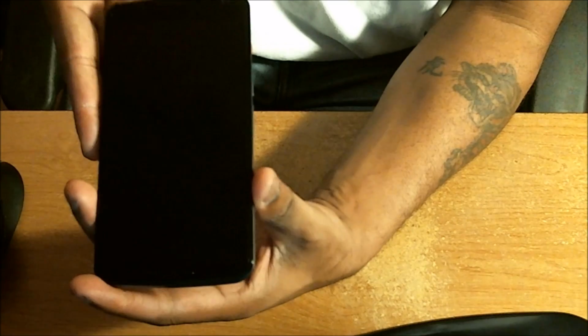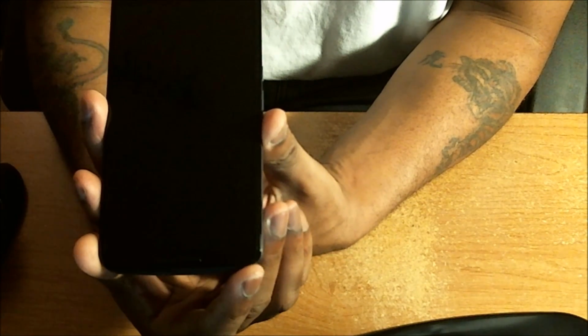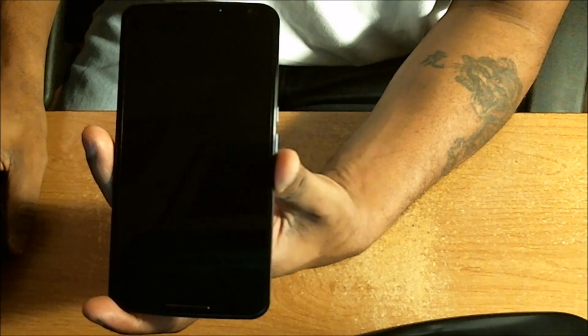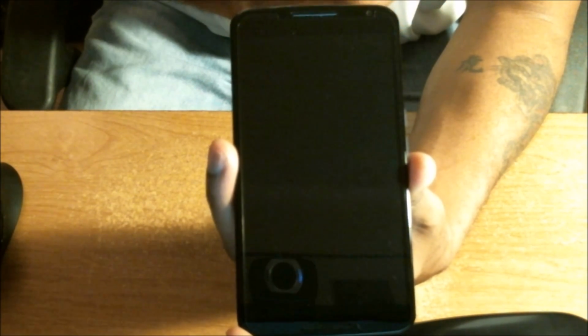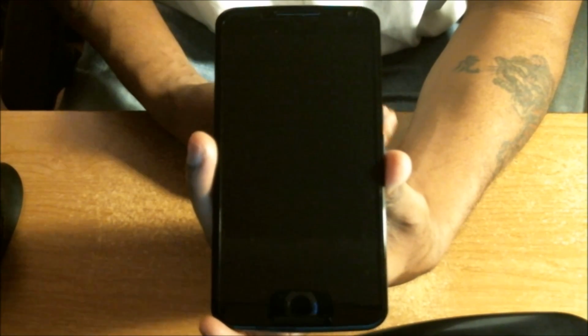Dimension-wise, you have 159.3 millimeters tall and 83 millimeters wide. A lot of people, once again, when it was announced that this would basically be the Nexus 6 model, which is essentially a blown up Moto X 2014, people complained about the size, because Nexus phones, especially with the Nexus 5, you know, that definitely set a standard at 4.9 inches, so people are very comfortable with that size.